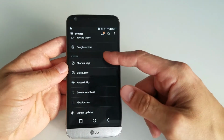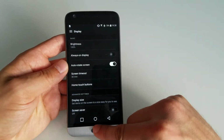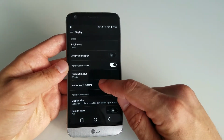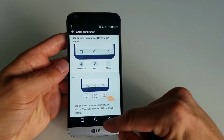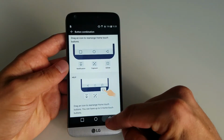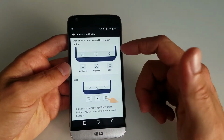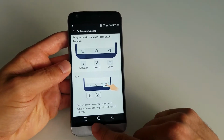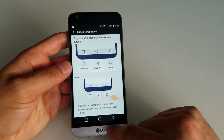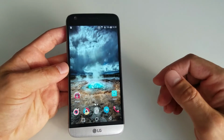You've got a couple of additional extras. One thing I particularly like is the ability to change the order of the buttons here. You go to home touch buttons, you go to button combination, and basically you can do whatever you like with those buttons. You can swap them like that, you can swap them like that from here. That's a really good feature. What I don't like is that I can't really change the overall design of the buttons. So, I mean, overall, I really don't mind. It is what it is. It's okay in my book.